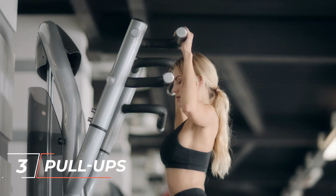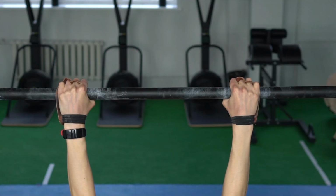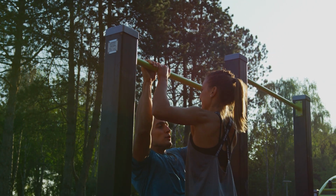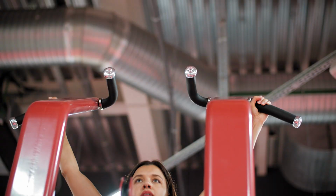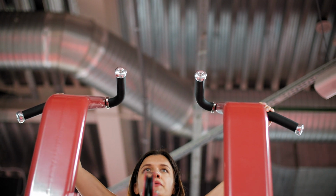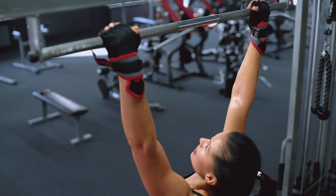On number 3, we have pull-ups. Now, this is a classic and most basic exercise. It is a bodyweight exercise that increases the overall strength of your body. A pull-up is one of the best methods to incorporate an overhead pulling exercise into your back regimen. Each variant has its own set of benefits. Close grip chins or neutral grip pull-ups provide a better stretch and overall range of motion, while wide grip varieties are fantastic for the upper lats.